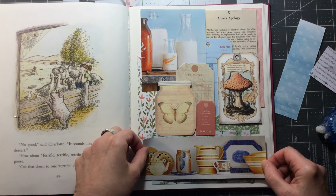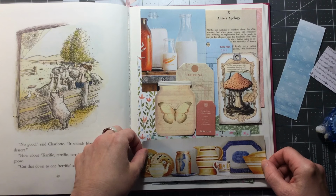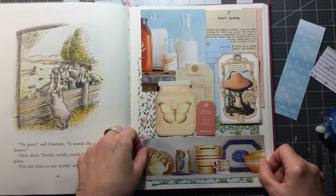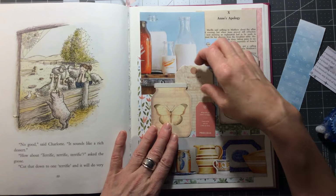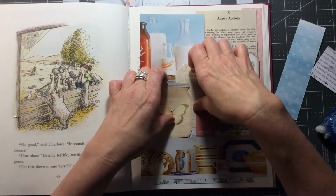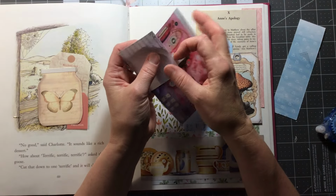So I'm going to get that sort of, I'm looking on each side to get it sort of centered. And there we go. Okay. So I think that's going to go there. That's going to go there. So I need to get my milk bottles down because I'm pretty sure there's nothing else going underneath it. And I am going to save a spot to put my prompt.